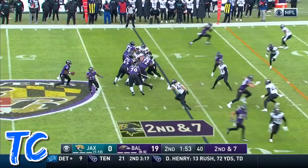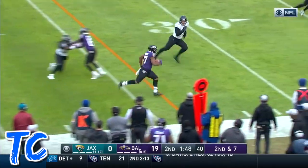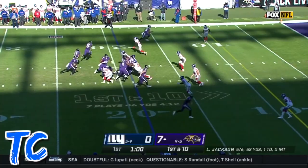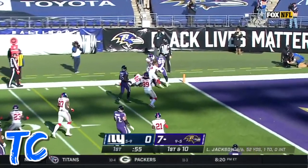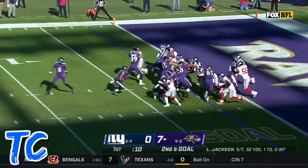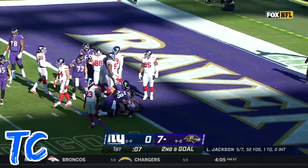Dobbins. Second and seven, low snap. Lamar picks it up, gets rid of it to Dobbins. He's got room to run. First down for Dobbins. Dobbins turns the corner. So elusive. Dobbins inside the five. And here's Dobbins. Dobbins to the goal line, lunging across for the touchdown.